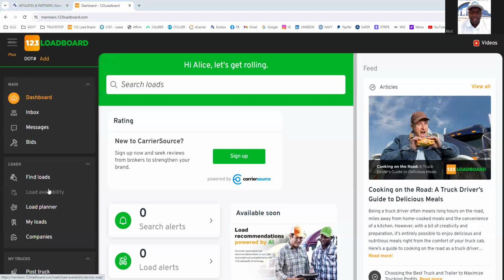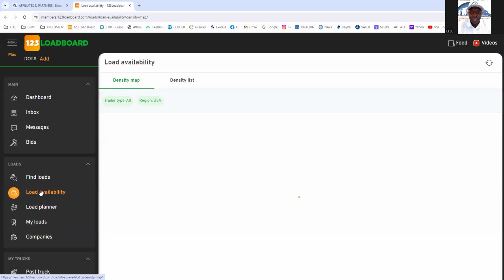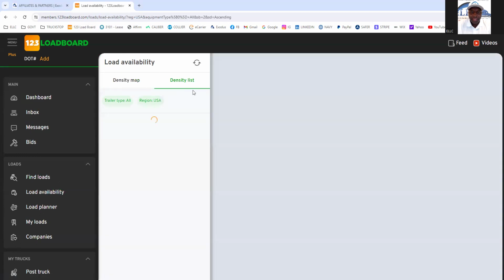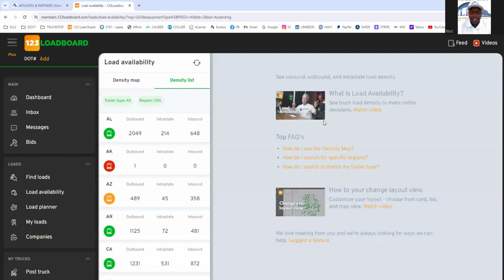But before I do that, let me stop here and select load availability. Okay, just to give you an idea of some of the user experience, the user interface with 123 load board. Under load availability, it shows as either a density map or a density list. If you select density list, it shows the available inbound and outbound freight for the loads, right, for each state. And it's in alphabetical order. The states are in alphabetical order.